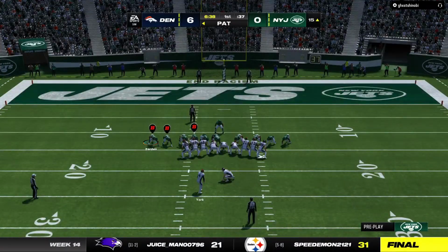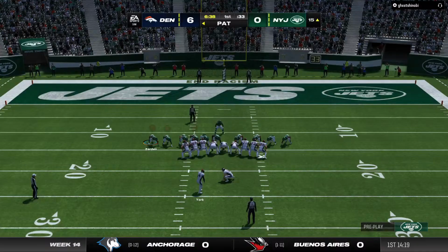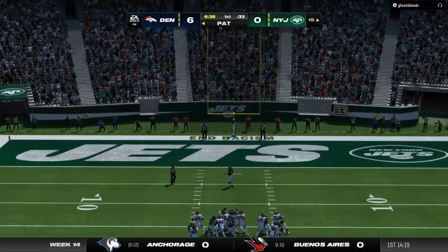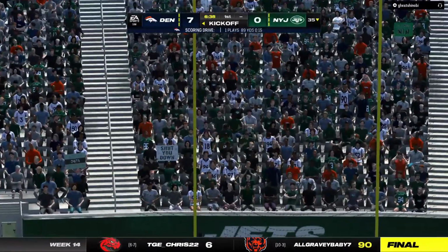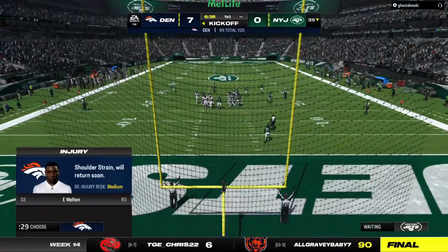Now Cade York for the extra point. He hasn't missed an extra point all season, and he won't miss this one either. And it's 7-0.